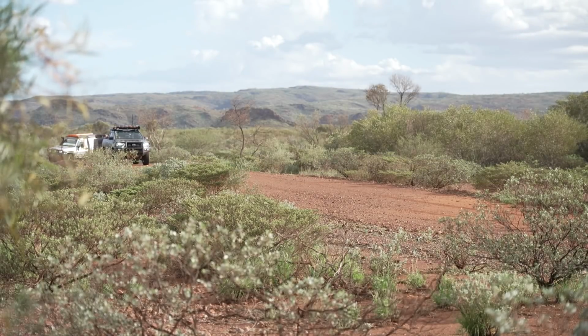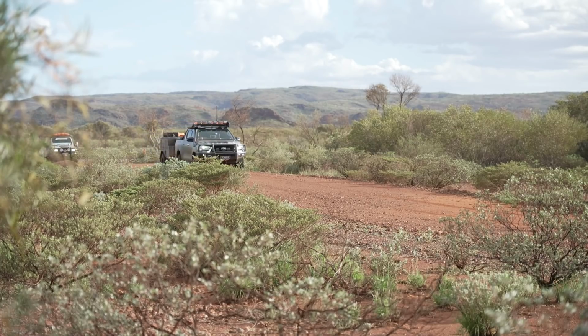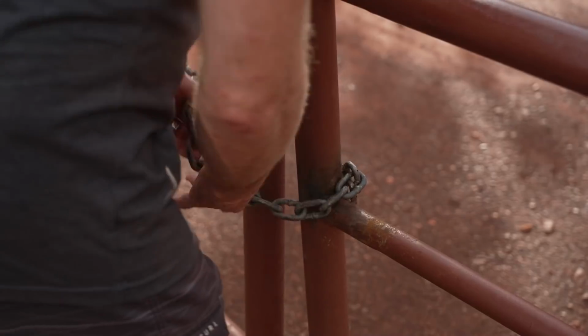With the keys and maps in our hands, we're now off to do what we enjoy the most, heading out bush to the Beasley River Gorge.